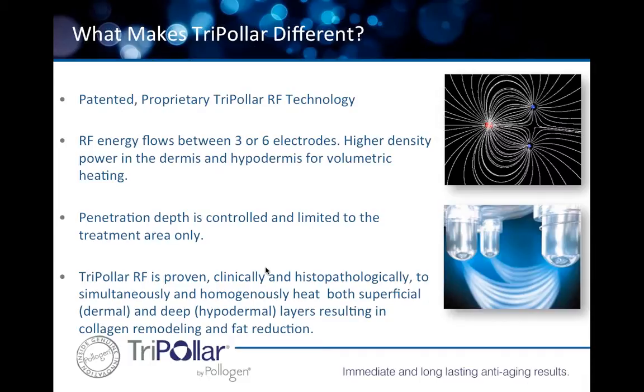What is it that makes the TriPollar technology different? It's one of these simple approaches to a complex problem. RF has been used in aesthetics for a number of years. It was first introduced by Thermage. We've had other evolutions since then, from monopolar to bipolar systems.